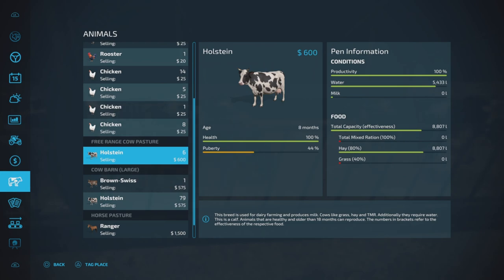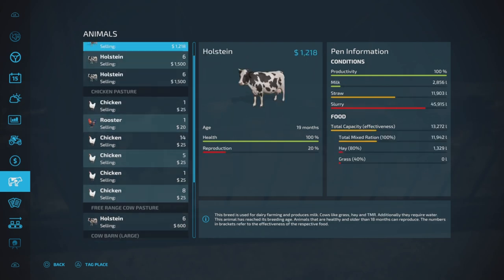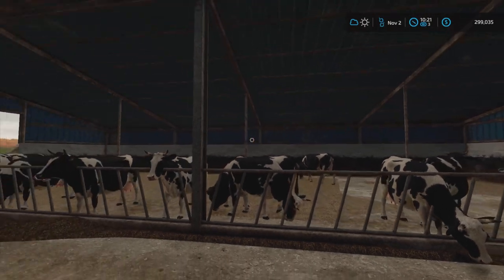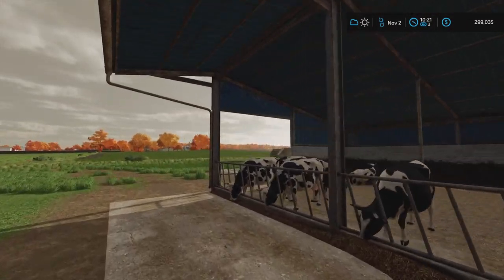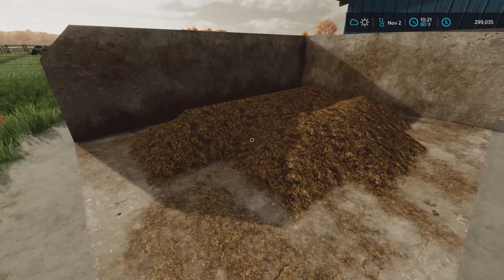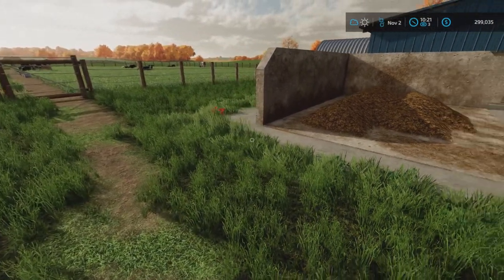Does it say? Doesn't say. Oh, maybe if I go up here. There we go. Doesn't say. Okay. So we're gonna have to start filling up the manure again. All right.